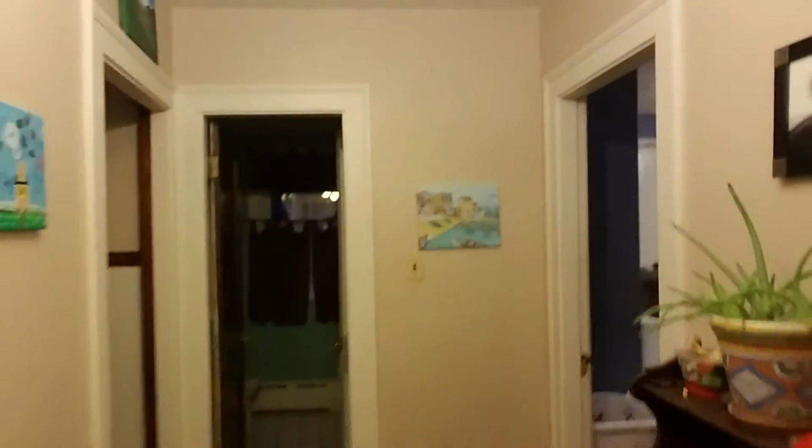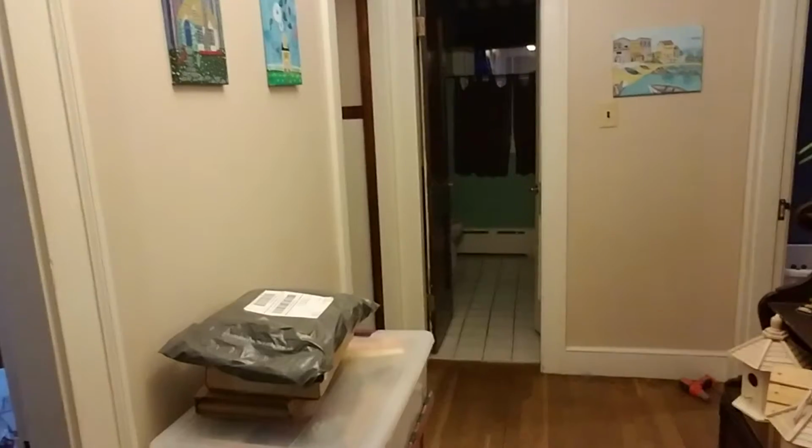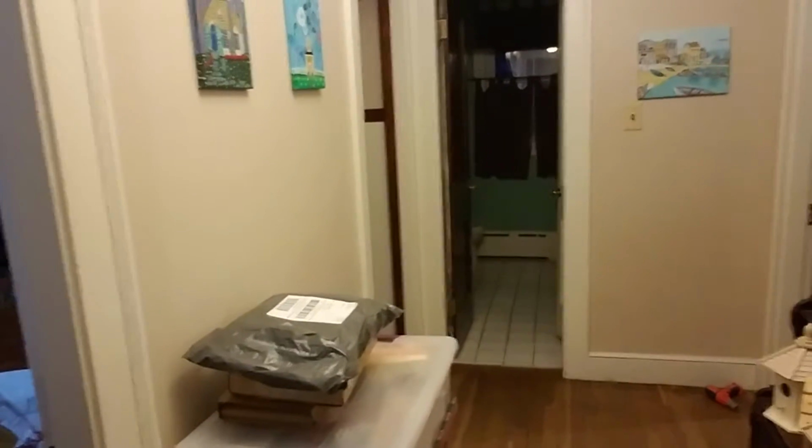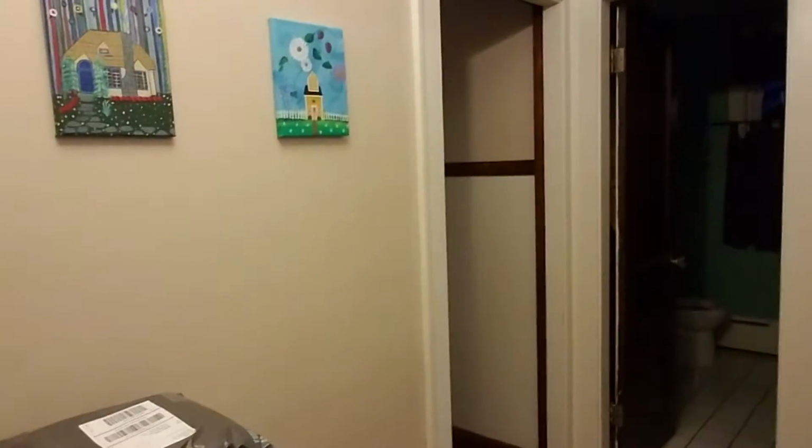So there's this little hallway right in the middle of the apartment. This is just boxes of Christmas decorations that haven't been put away yet since we did the tree. I think this is going to probably double as the library once we move our stuff around. There's the bathroom. Very plain old, regular old bathroomy bathroom.